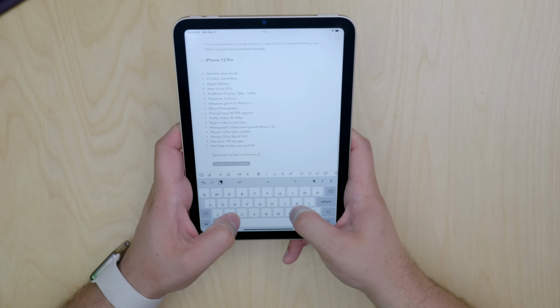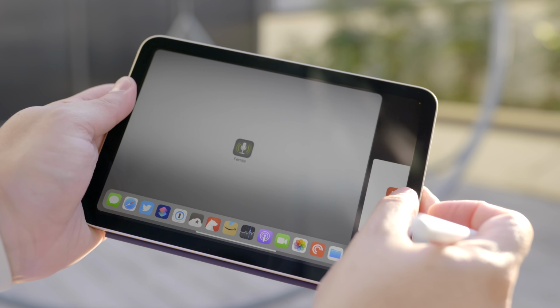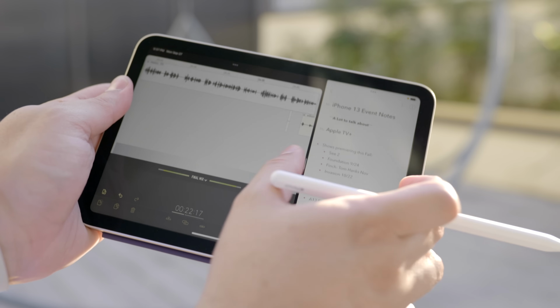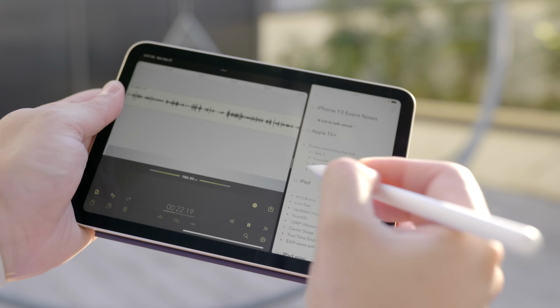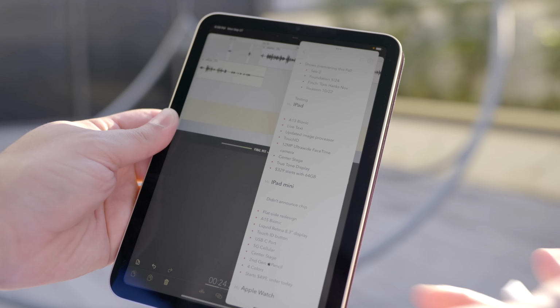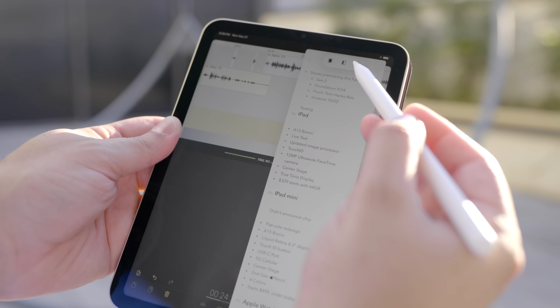But let's talk about screen size. So performance, you can multitask, you can do side-by-side apps, you can do slide over, just like on all the other iPads. But because it's a much smaller screen, I actually found myself not wanting to do side-by-side or even slide over. Again, text can be very small, which you can adjust in accessibility, but I just found the screen got very crowded very fast. So typically I'll use it in kind of a one app mode unless I really need to just drag and drop or pull something from another app.